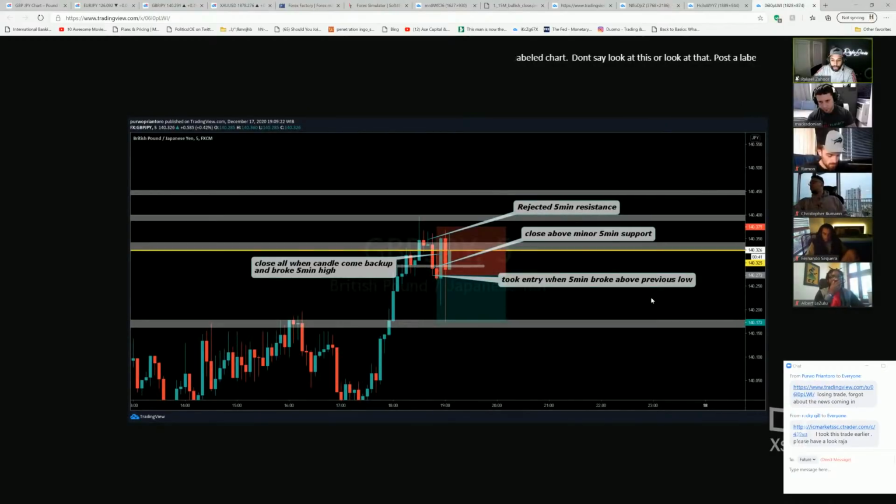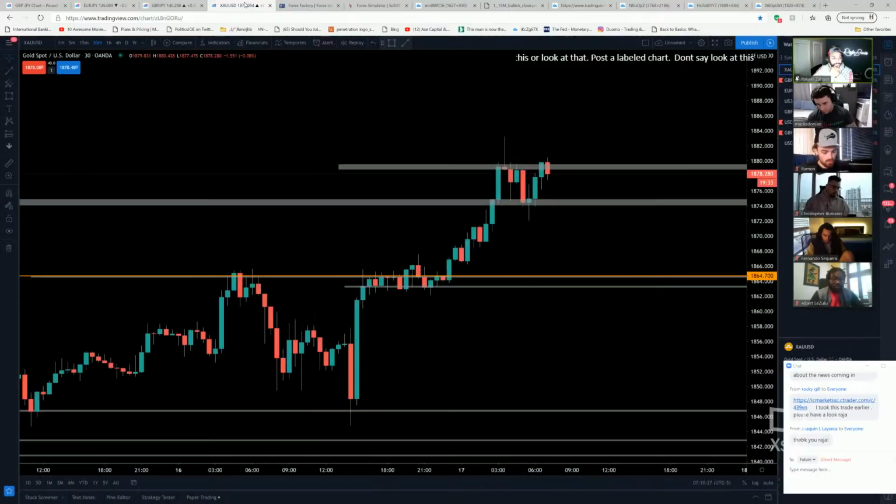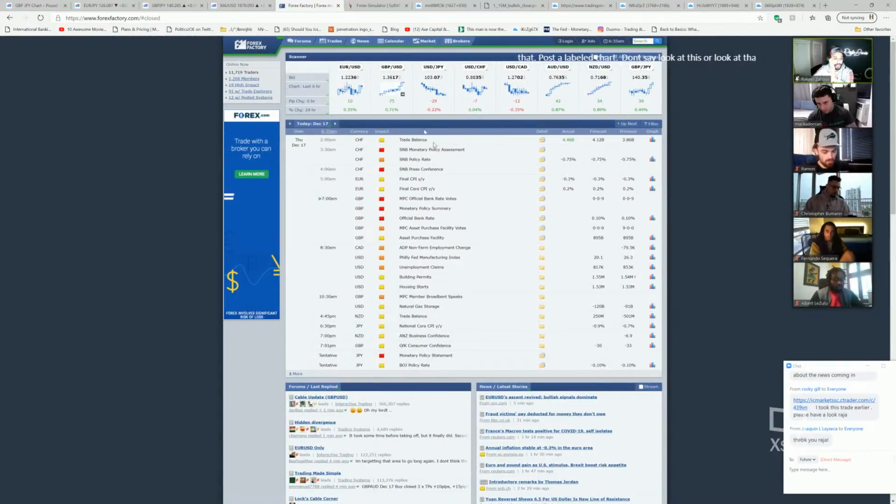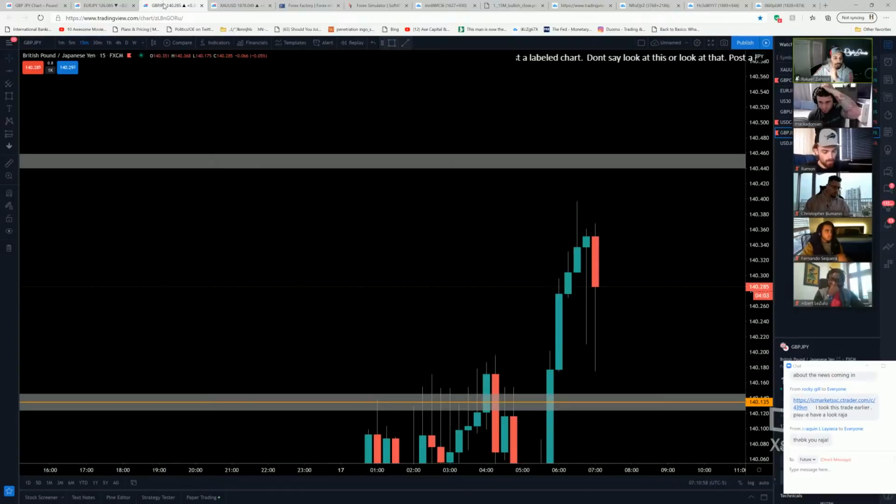What's this? Losing trade, forgot about the news coming. This is the 5-minute chart, closed all candles, went back up, 5-minute broke the low. Yeah, you took this loss only because you didn't know there was news, which is a very, very rookie mistake. Whenever you come into the charts, you have to see what's happening. If we have news, an hour before news, not trading at all. You just got to wait for news to pass because there's going to be a lot of volatility. As you can see, there's still a lot of volatility now.